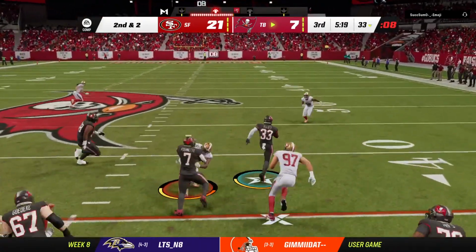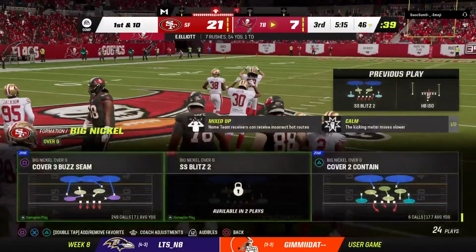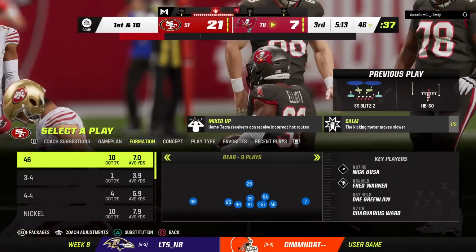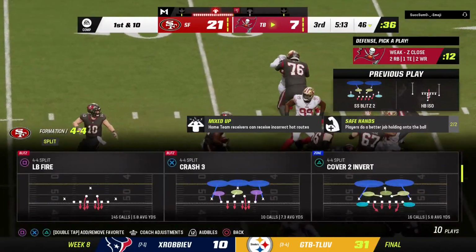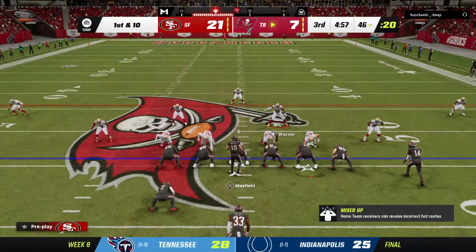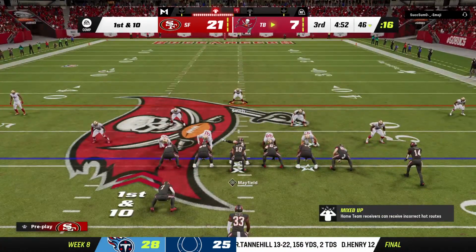On second down, Elliott. And able to get this one across the 45 before he's brought down. 54 yards now on the ground on just 7 carries. With that last carry, he's now over 8,000 career rushing yards. All right, big applause. Lots of clapping for this one, right?